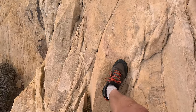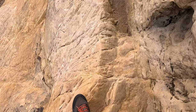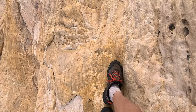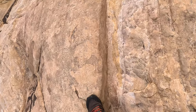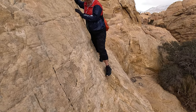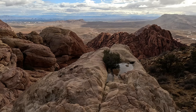One little sketchy area here, but I think this is the way to do it. Here we go. Easy peasy, Paula. There are some footholds, so you do not want to fall down that. Yep, just keep leaning forward. Now what? Now you just shimmy on by. It is pretty cool, Paula.